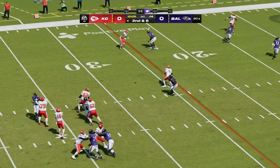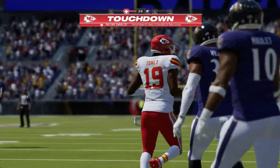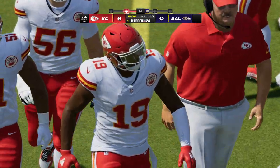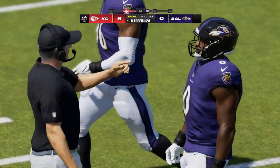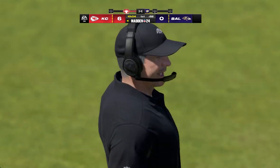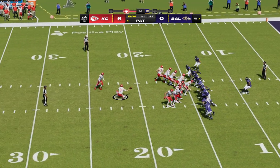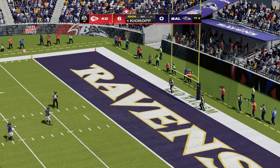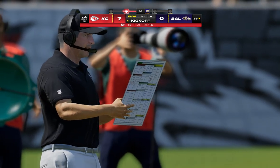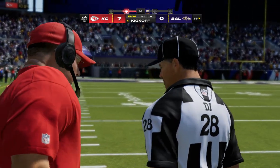Mahomes to throw once more. Touchdown. Kadarius Toney, 30 yards. And the Chiefs are on the board first on the road here in Baltimore. Harrison Butker is on for the extra point. And his kick is good to make it 7-0 KC. So the drive there took 6 plays. And it's Kadarius Toney who caps things with a touchdown reception.